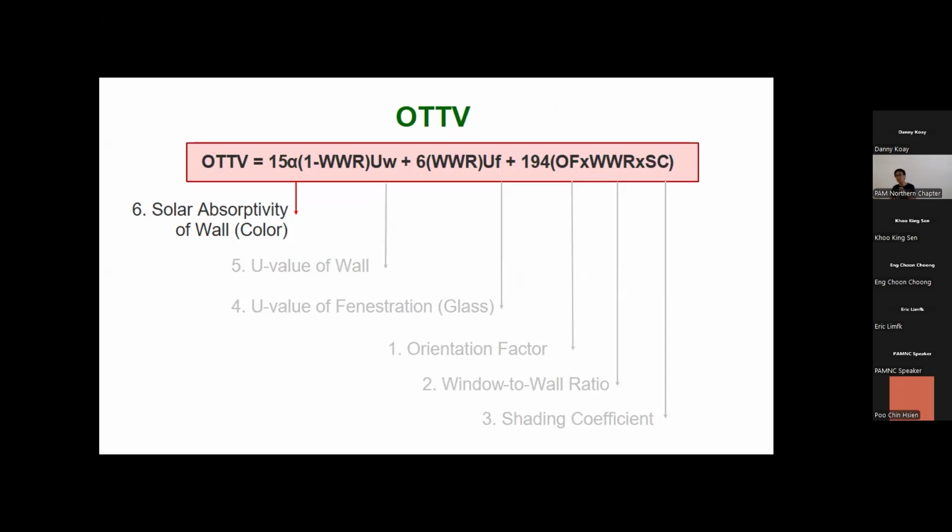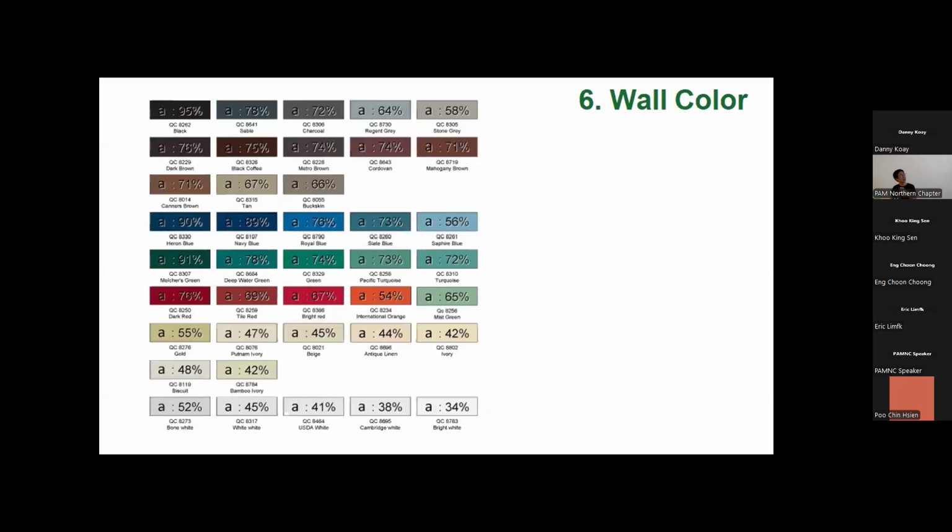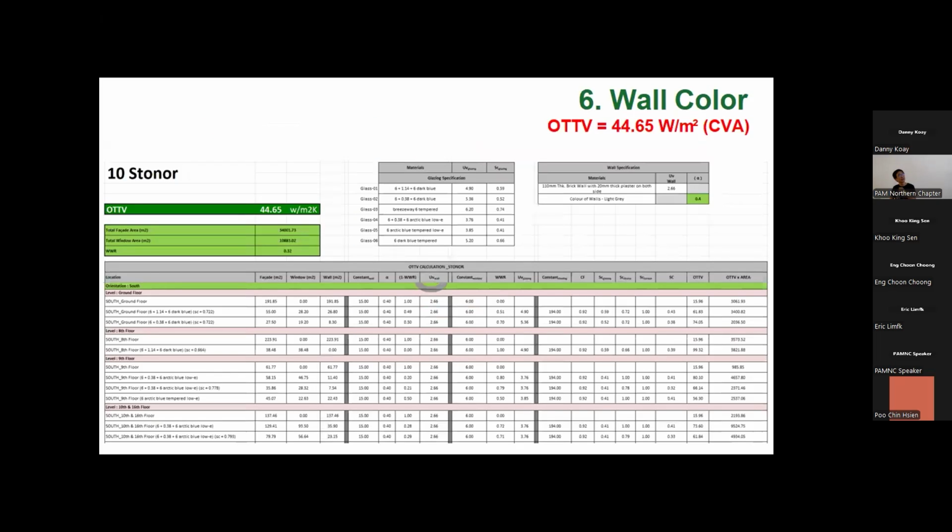This one is coming, husband and wife together. This one is either brick wall or steel wall. Color is very important. These are the color factors. The lower, the better. White is better than black. Okay, OTTV 40-something, right?